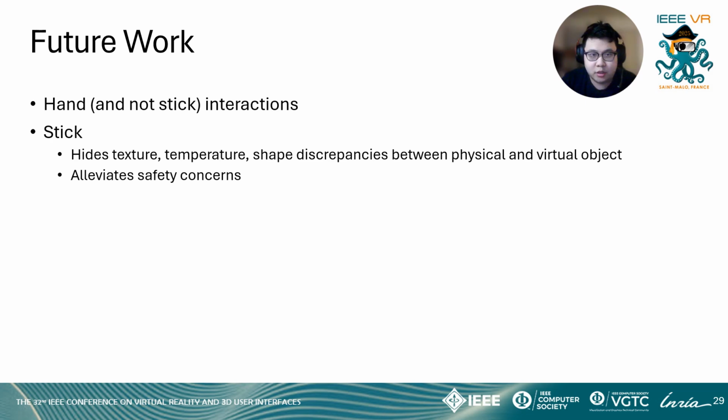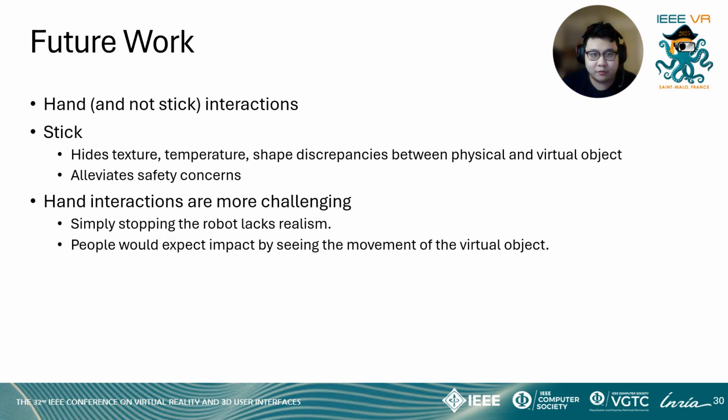Our work focused on stick-based interactions. Paradoxically, the stick allows for more realistic haptic feedback in a wider range of circumstances. By hiding differences between the physical and virtual objects, it also improves safety by physically avoiding the user's body touching the moving robot. Haptic feedback for hand interactions presents greater challenges compared to using a stick.